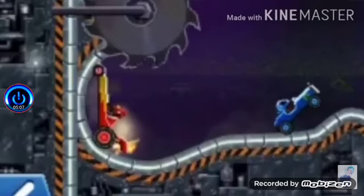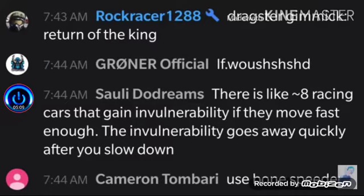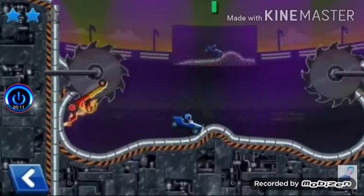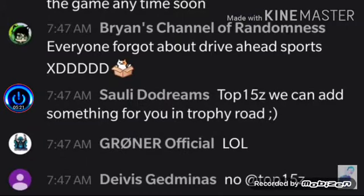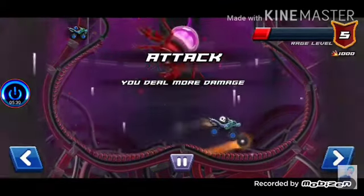In the live stream, there was one linked ability. Racing cars, plus the dragster, which is the only car we know that has this ability for certain, now gain invulnerability if they move fast enough. This ability goes away quickly when you slow down, though. Also, I got a little hint from Solly saying that Trophy Road could be extended, and Solly is the creative director, I believe. Anyways, guys, that's going to be the end of this video.